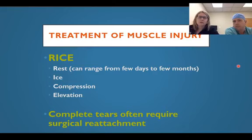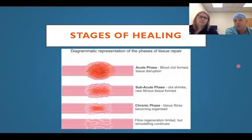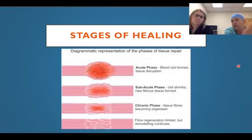And then as far as the healing, it's a very similar thing to what we looked at in bone. The very first thing that happens, right when that muscle tears, it bleeds, and you get this kind of clot of blood that forms. And it's not a bad blood clot. This is just what we call a hematoma that forms at the site of the injury. We had a question about how long it takes this to happen. Most of the time, this is a process that happens over a couple of weeks.